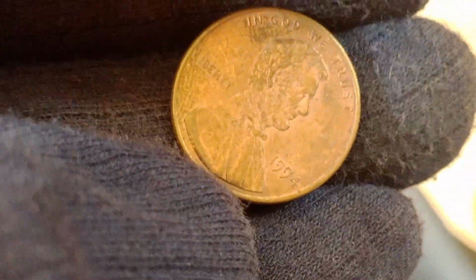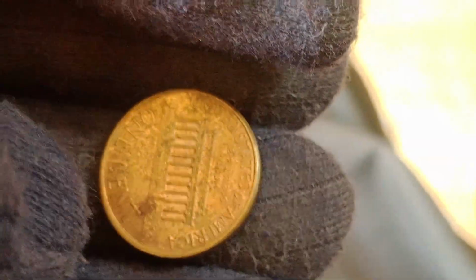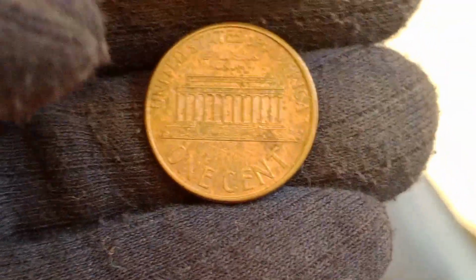Beyond mint marks and condition, errors can massively boost value. The 1994 P double die reverse error, catalogued as FS801, features doubling noticeable on the columns of the Lincoln Memorial. In 2010, an MS66RD sold for $2,875. Today, an MS67 might go for $2,050.